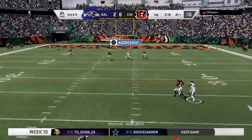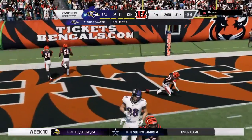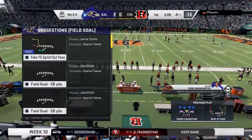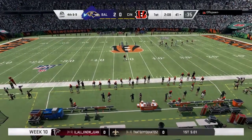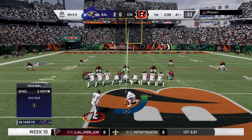Bridgewater eluding the pressure right. Airing it out for Olsen. And he bats it away, and it falls down incomplete. It was Ricardo Allen there on the coverage. Certainly looked like they were getting ready to convert there on 3rd down, but what an effort to get his hand on that one, knock it away, and brings up a 4th down decision.